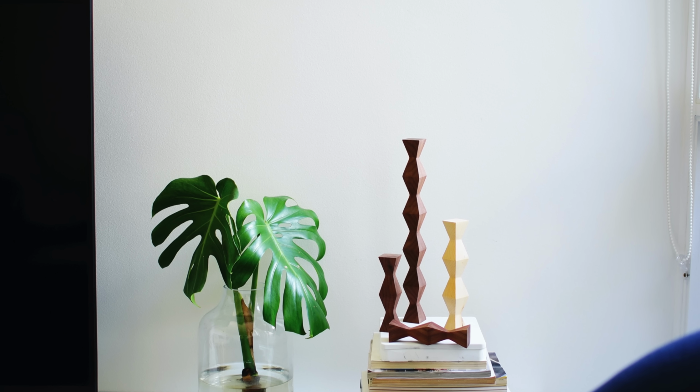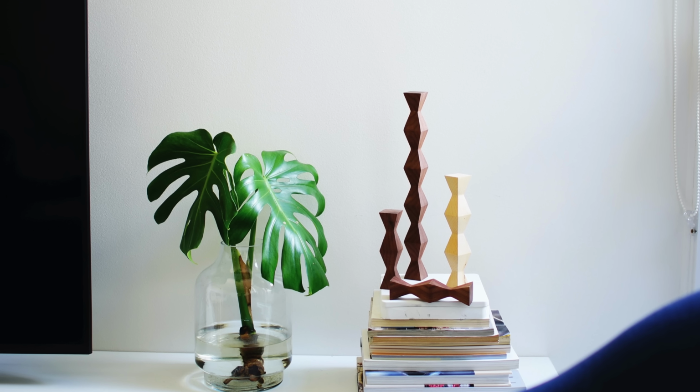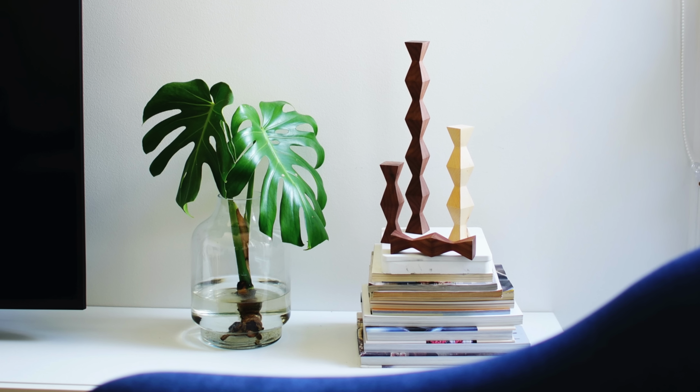Maybe that's a sculpture, a piece of art, fresh cut flowers. That's great. It's just there for the aesthetic to look at. Maybe there's a story behind it. Maybe you collect that type of artwork, or you have a collection of those vases or something like that. That's great, a conversation piece.